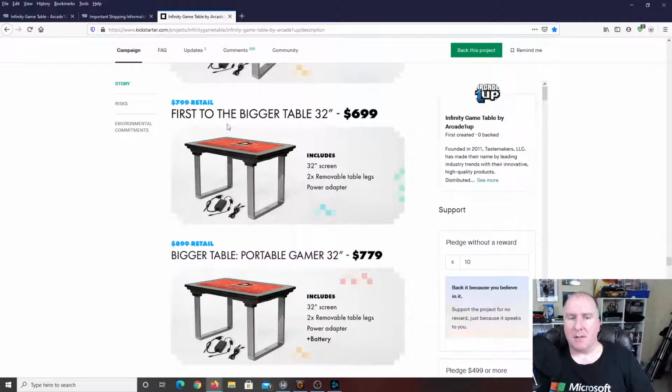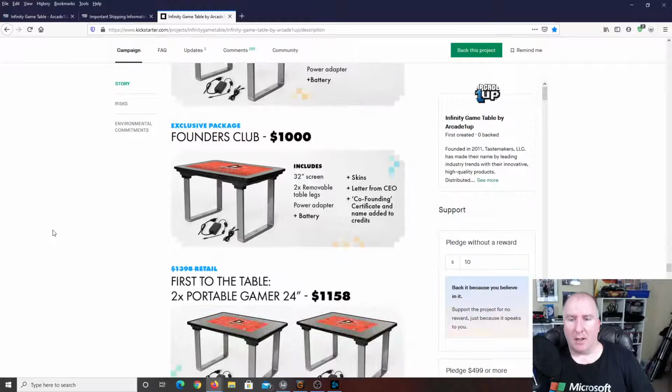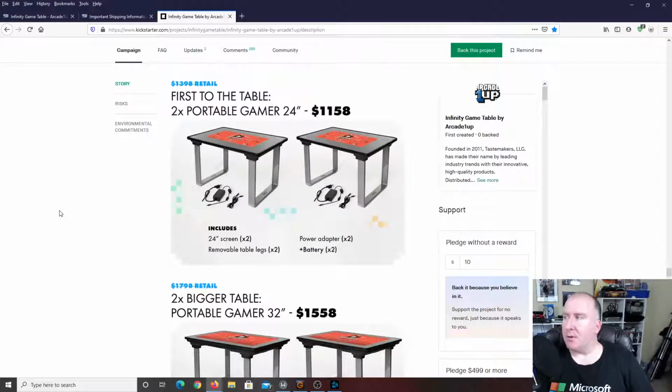You got a bigger one, $6.99 instead of $7.99 for retail. And you can also get that one with the battery as well. And this one, they're getting a little bit crazier when it comes to some of these packages that they have. This one's going to come with skins, a letter from the CEO, co-founding certificate, name added to credits. I guess for helping finance this.